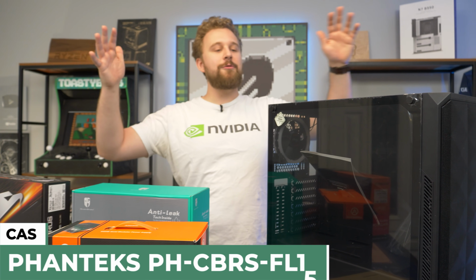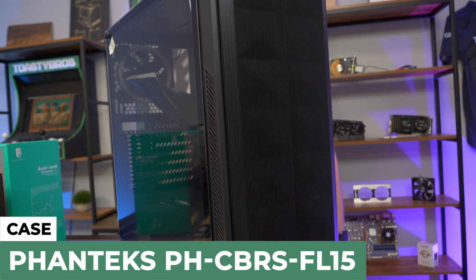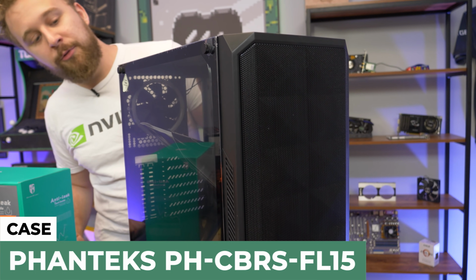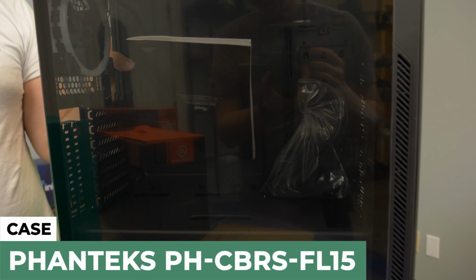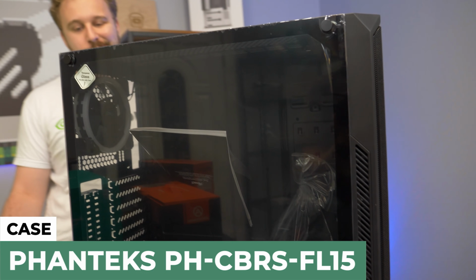Now for the case, we have the Rosewill Spectra D100. Yes, that's right. It comes with these RGB fans pre-installed, a nice mesh front for some good airflow. And yeah, it's a pretty nice looking case, not super expensive.